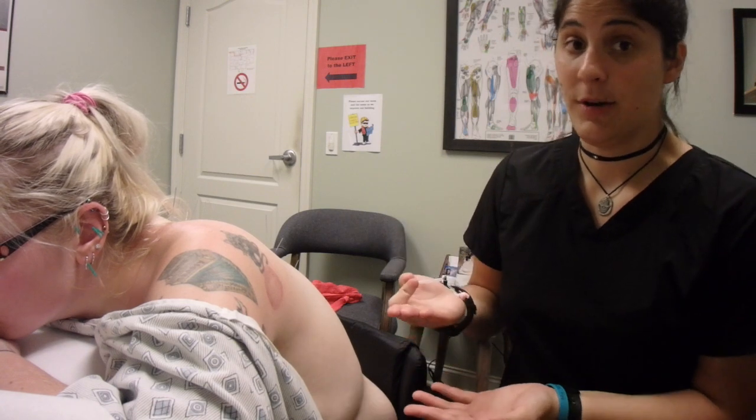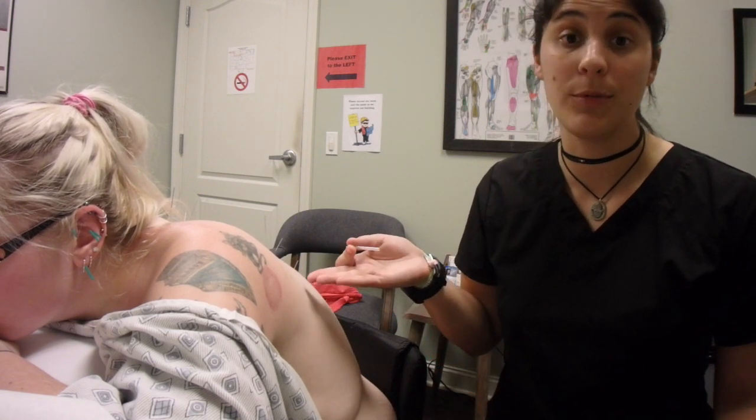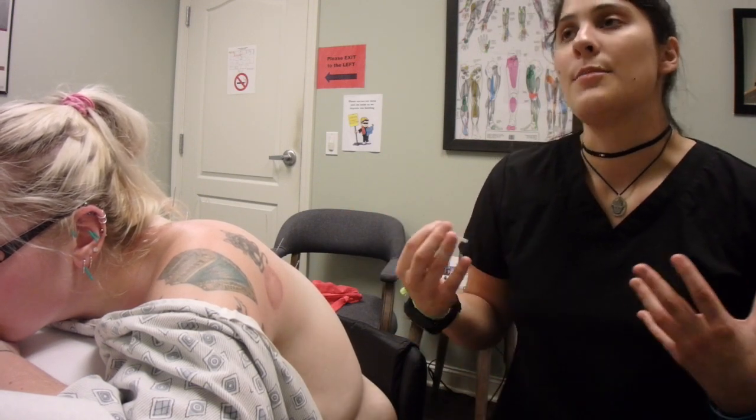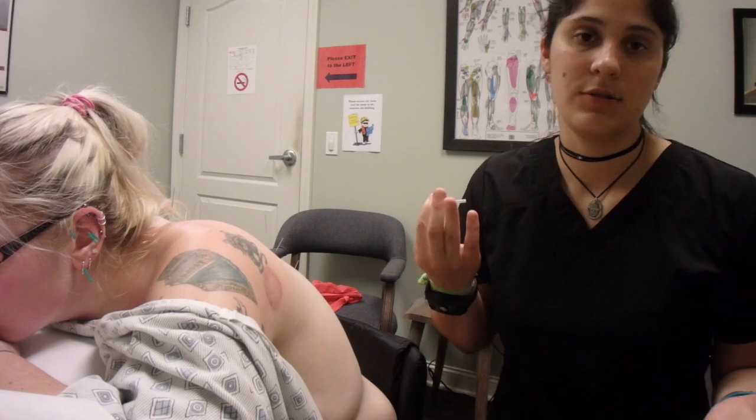There's Japanese acupuncture, and there's not a ton of Japanese practitioners around here. That's better for kids, or if you're very needle sensitive and you don't like a lot of stimulation. Barb would do very well with Japanese acupuncture. The needles are a lot thinner, they barely go in. So that's just food for thought.